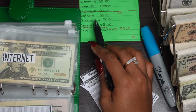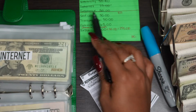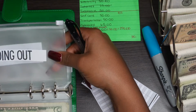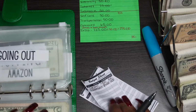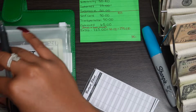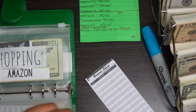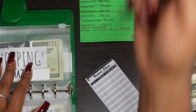Now we're going to do, oh, did we do insurance, y'all? Yep, we did car insurance, internet. Okay, going out, I definitely spent this up, y'all. I had me a blast over the weekend. As y'all know, the Astros won in Houston. H-Town turn up. H-Town turn up represent.